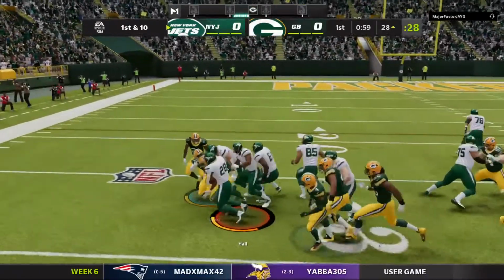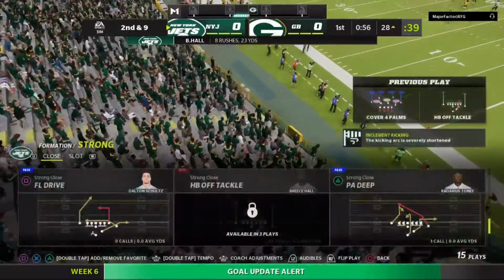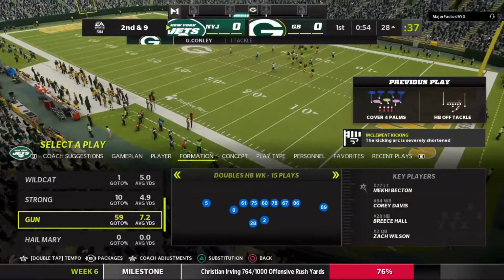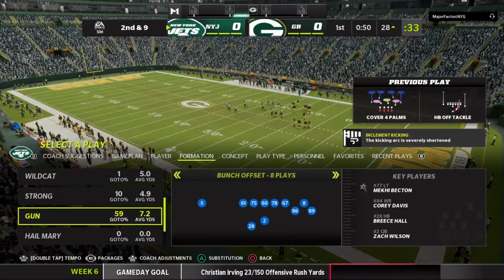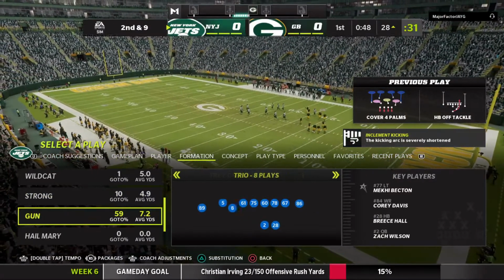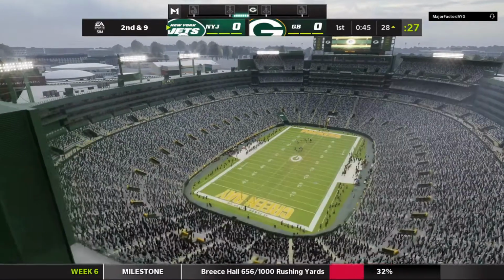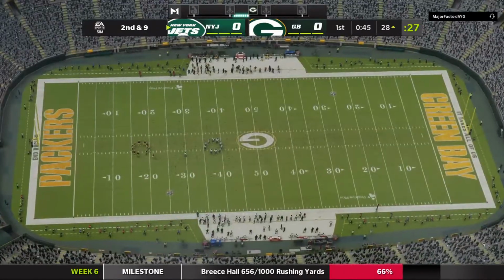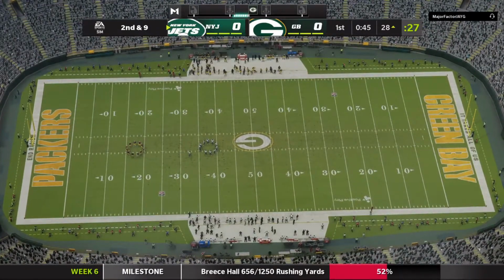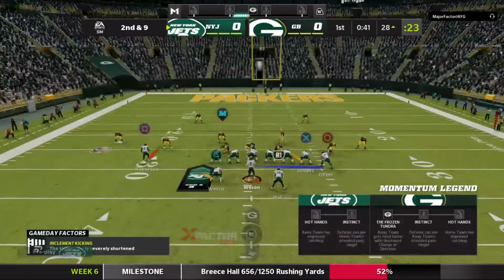Now a handoff as they run left side. A minimal gain as we tick down inside of a minute remaining in the opening quarter. No doubt about it. A really nice job there by the defense, not allowing him to get to the perimeter. But that means your defensive ends, your outside linebackers, the guys that you pay big money to sack the quarterback, they also have to have interest in the running game as well. And they did a nice job there of holding the point of attack and not giving ground. The run only got a yard. Here's 2nd and 9.